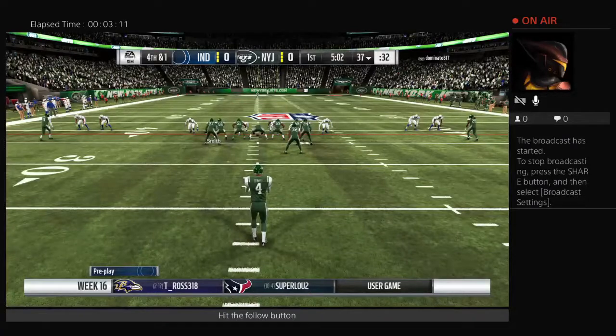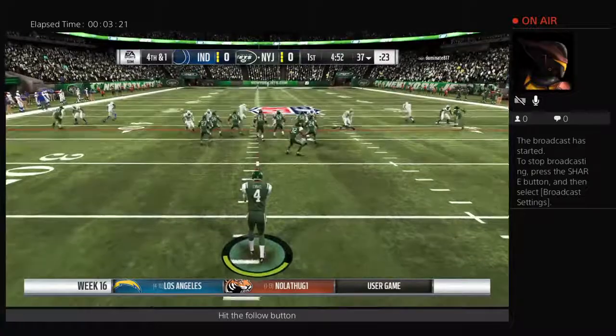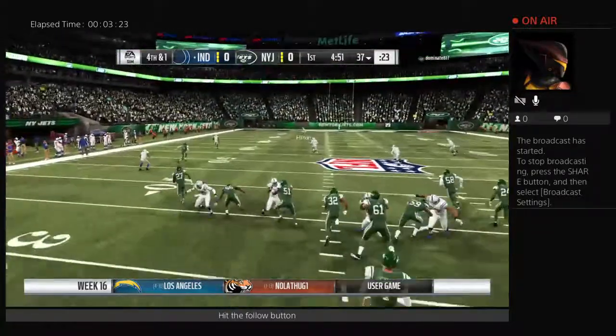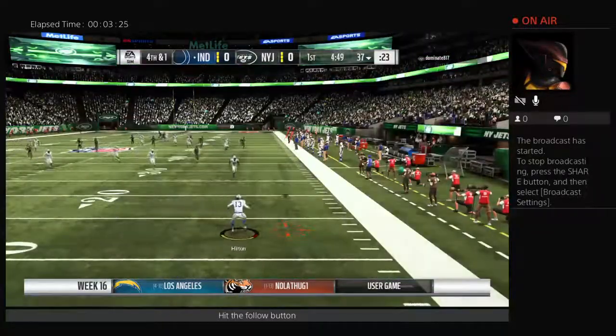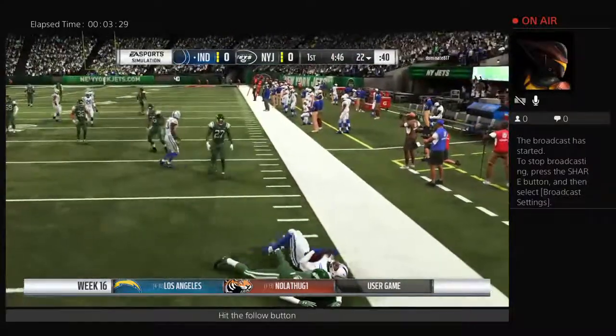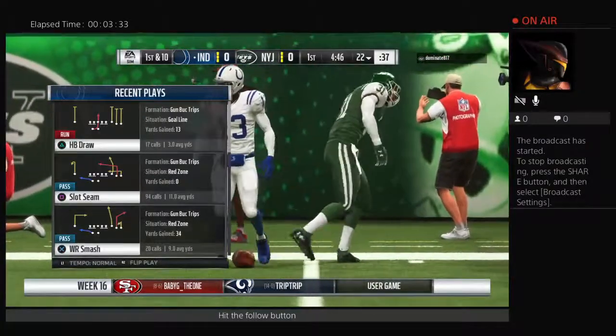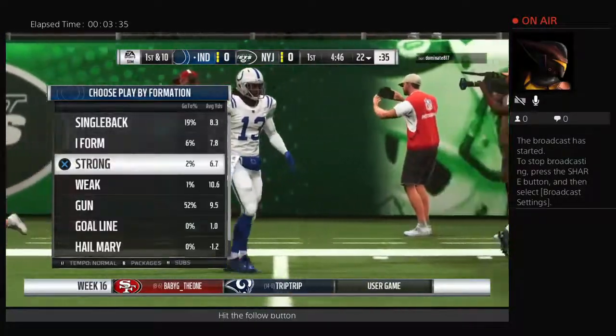3rd and short, they go with a run. Stonewalled for no gain. I played for a guy who always talked about setting tones and meeting force with force. That felt like it on that play, didn't it? And they met it in a big way and won. What a great job by the defense. It's a 45-yard punt, just a 1-yard return. And the Colts will go on offense here, 1st and 10.